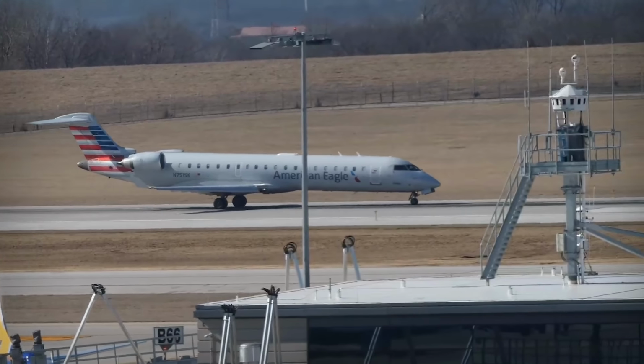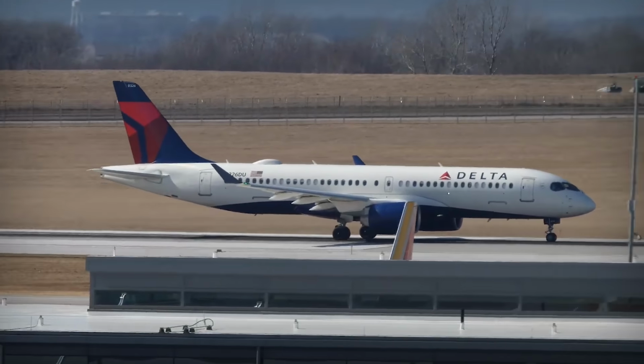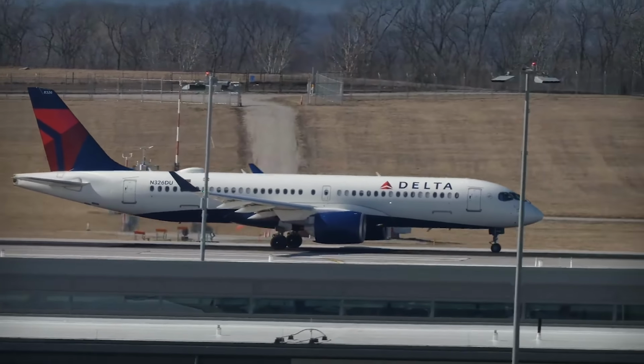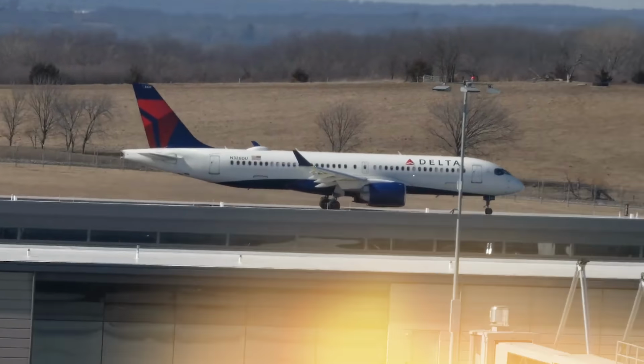That sounds fine, but it creates a very specific vulnerability. Because when you're an origin and destination airport, your fate depends on how many people live nearby and want to fly, and on the airlines willing to serve them. And at Kansas City, one airline towers over everyone else.